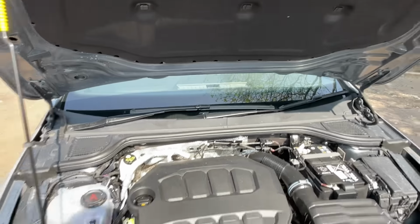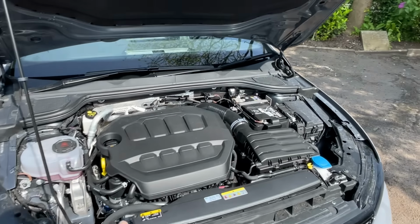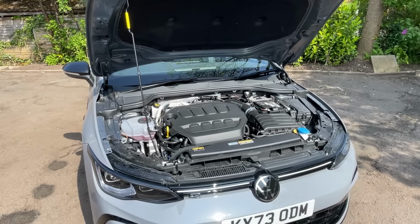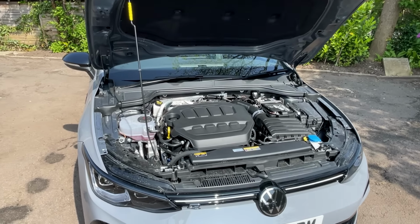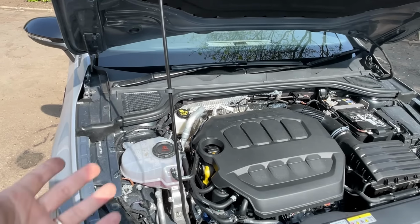And when I was really bored during lockdown, I contacted Volkswagen, asked for the prices of these two locks, two latches, and this manual stay, compared them to one lock, one latch, and a telescopic stay on a 7.5, and it was either really close or this cost more. I can't remember, but there wasn't a lot in it. Volkswagen are definitely not saving money by fitting these, and in some markets they actually have a telescopic strut.